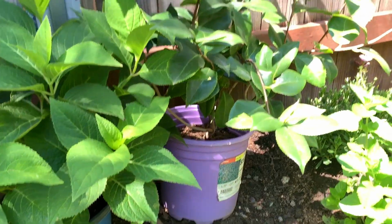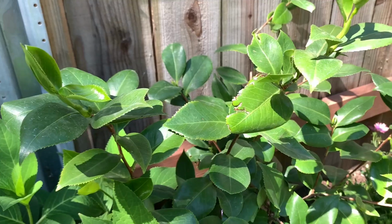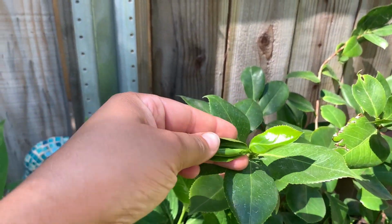But I did that with a camellia. I planted it in a bigger pot just to see how well it likes the spot, and I think it does like it.